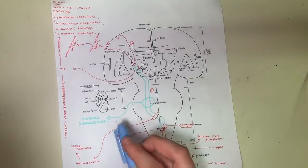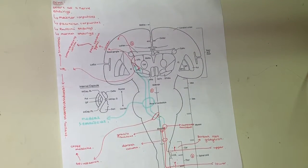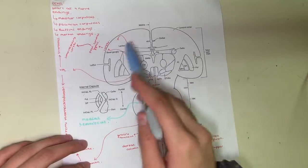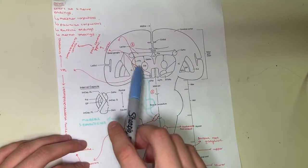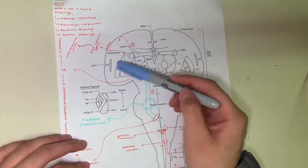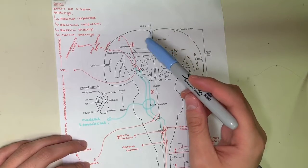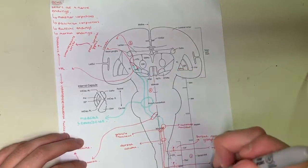So then in the third order neurons, the ventral posterior nucleus in the thalamus ascends the posterior limb of the internal capsule, and these come from inside of the head itself, and the axons synapse in the primary somatosensory cortex, which is this area here, with upper body more lateral and the lower body medial.